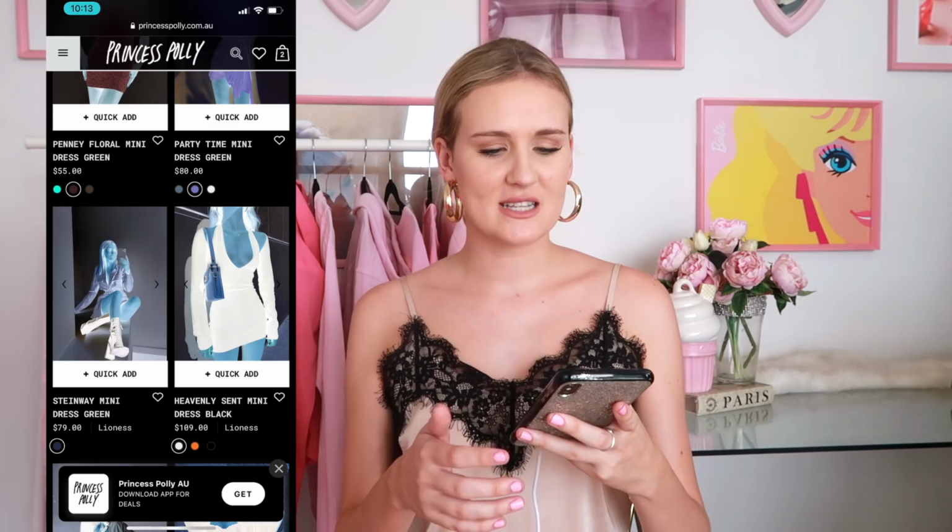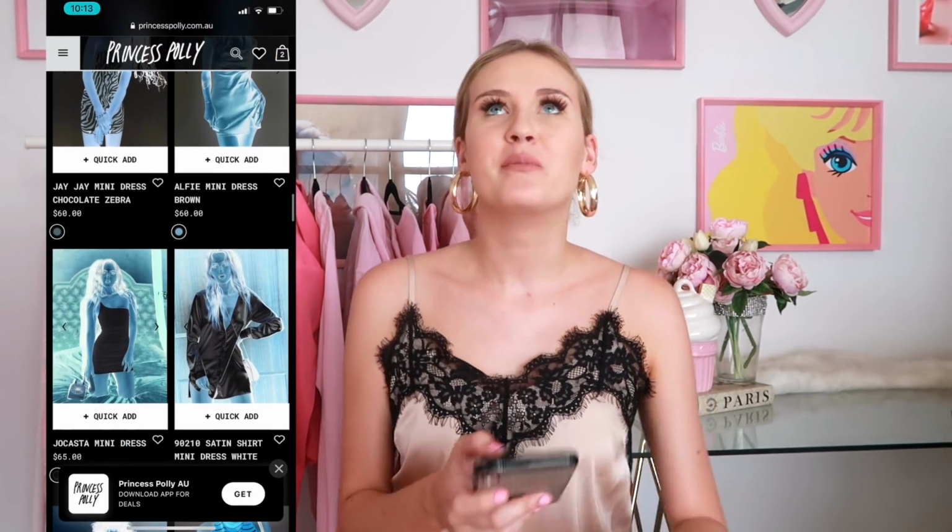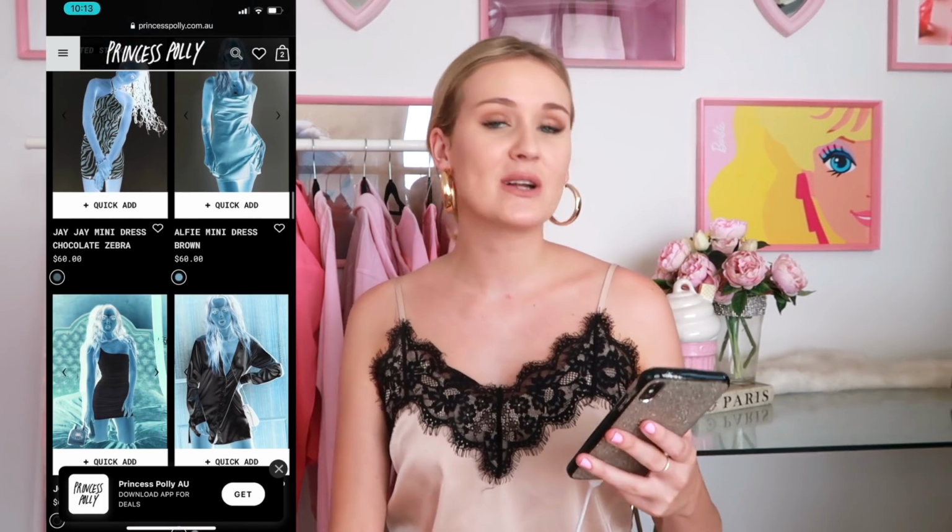I think that's a bit cheating since it says the color. So I'm not gonna get that, even though I want it so bad. I'm not gonna get it because I feel like that's cheating. I'm gonna pick something where it doesn't say the color.